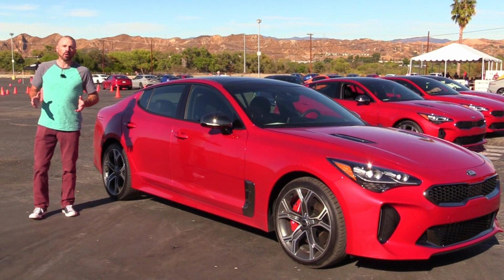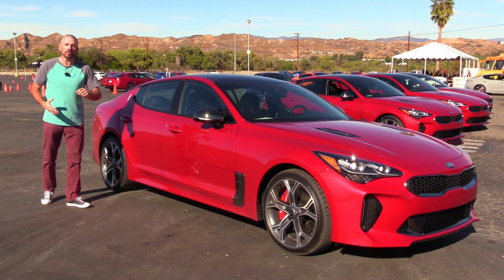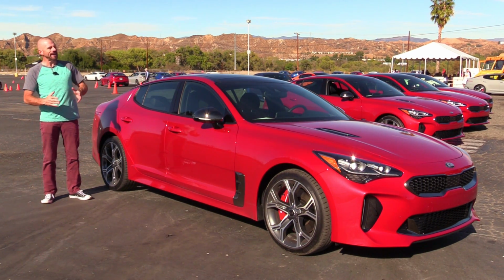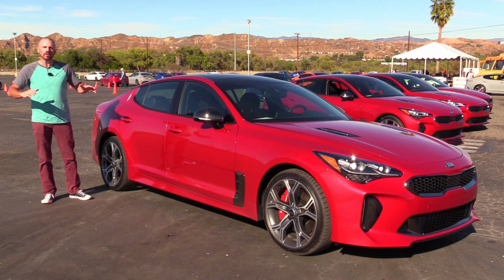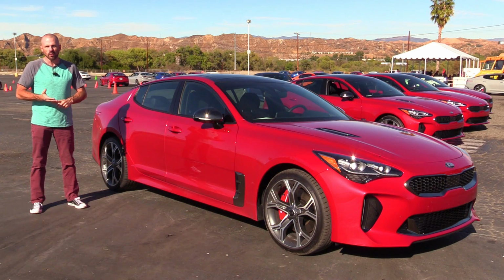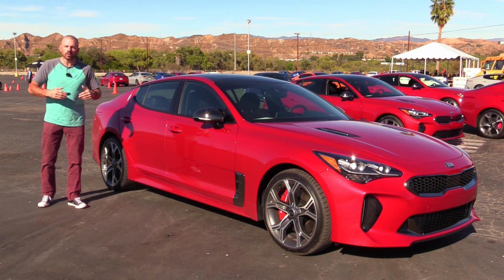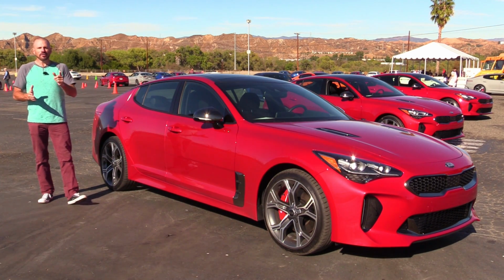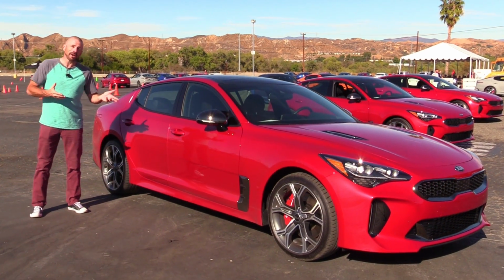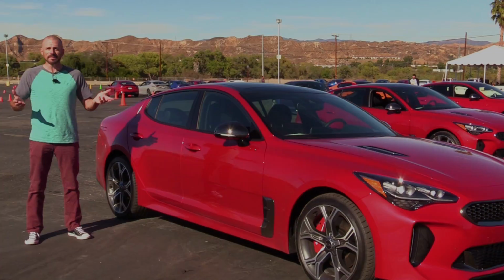We're here in Southern California at the media launch for the exciting new Kia Stinger high-performance rear-wheel drive sedan. Now this is a car, a Gran Turismo, that they're telling us they really see competing with the BMW 440i, the 640, these being the Gran Coupes, the Audi S5 Sportback, and even the Porsche Panamera V6. So the big question is, does it?